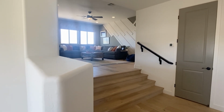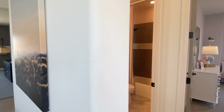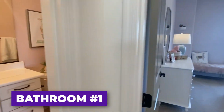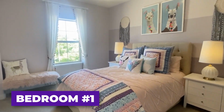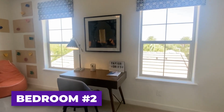So when you come upstairs, you have a sitting room to your left. We have a bedroom and bathroom immediately to the right, and then we have some more bedrooms over there. So here is our first bathroom, which is right next to this bedroom. This bedroom is bigger. It's huge.